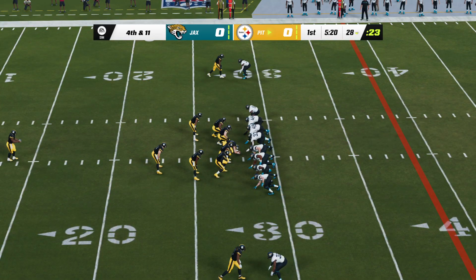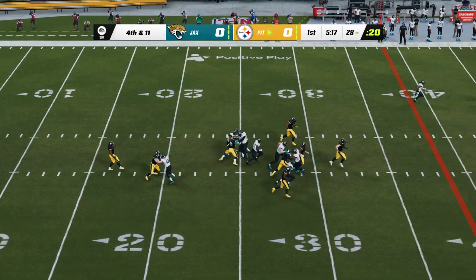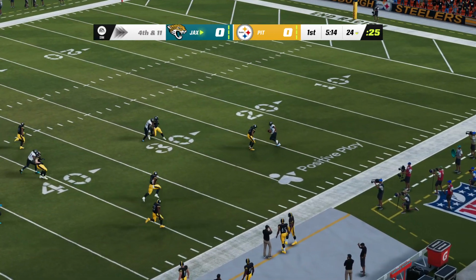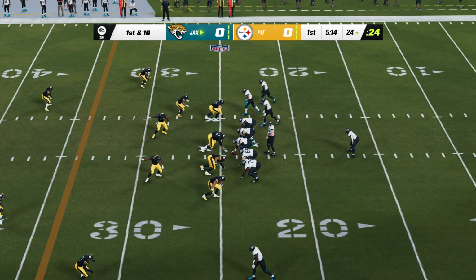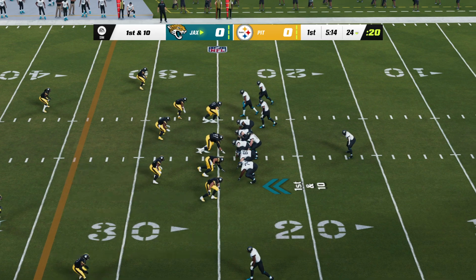On 4th down, here's Presley Harvin on to punt. Jamal Agnew is deep to return it. And here's a fair catch taken at about the 24-yard line. Lawrence bringing the Jaguars up 1st and 10 at their own 24.